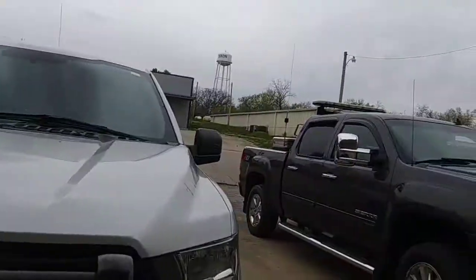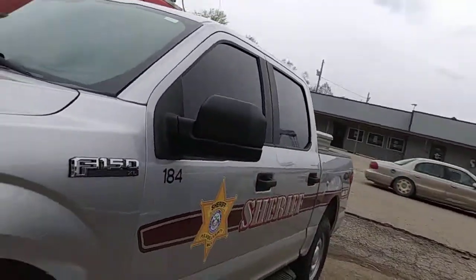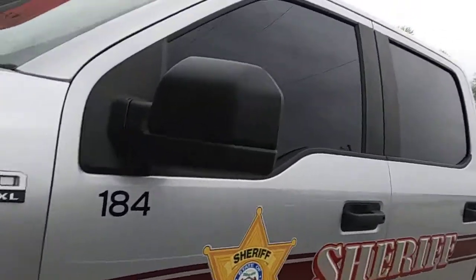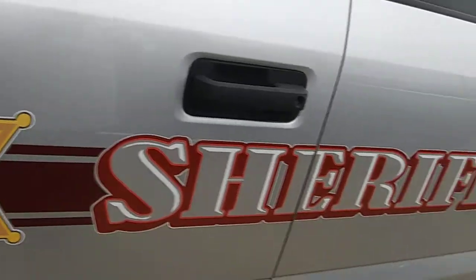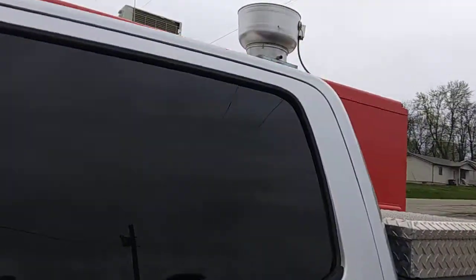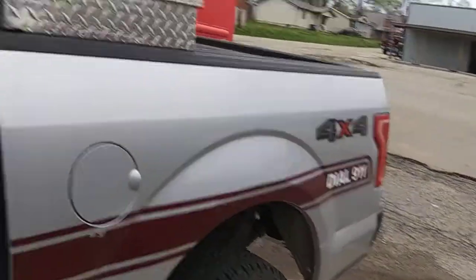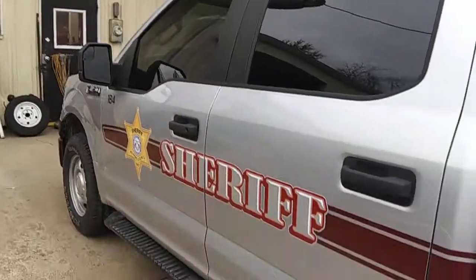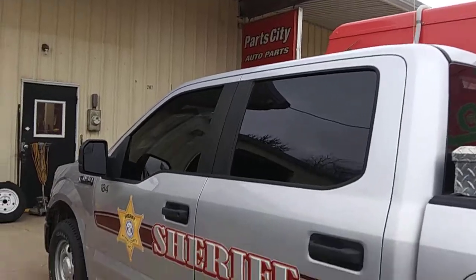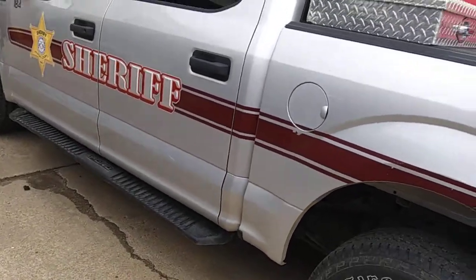But this is a pretty nice truck. Ford F-150. 2019 Ford F-150. Pretty cool looking, isn't it? Unit 184. Pulaski County Sheriff's Department. Apparently there's no light bar on the top. Looks pretty cool, doesn't it? Nice truck. A really nice truck. I love it. I love the color scheme on it. That's nice. Very nice truck, guys.